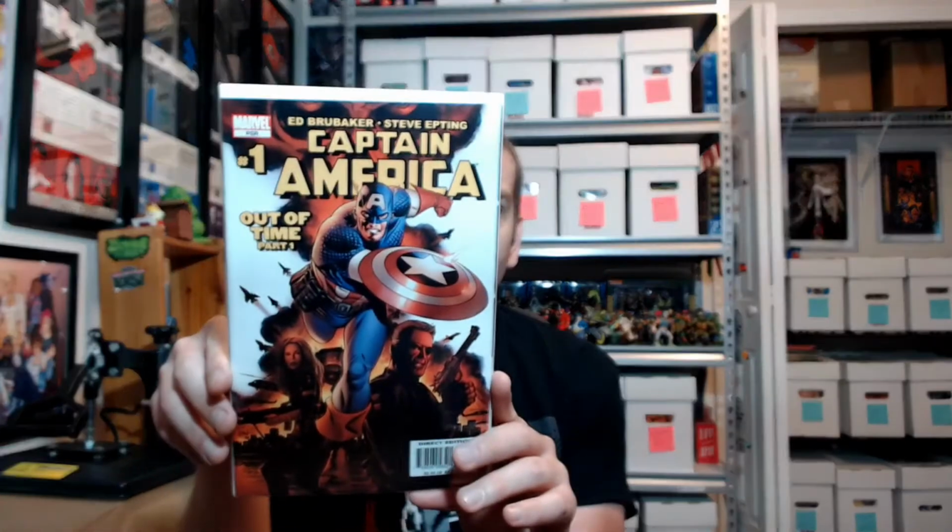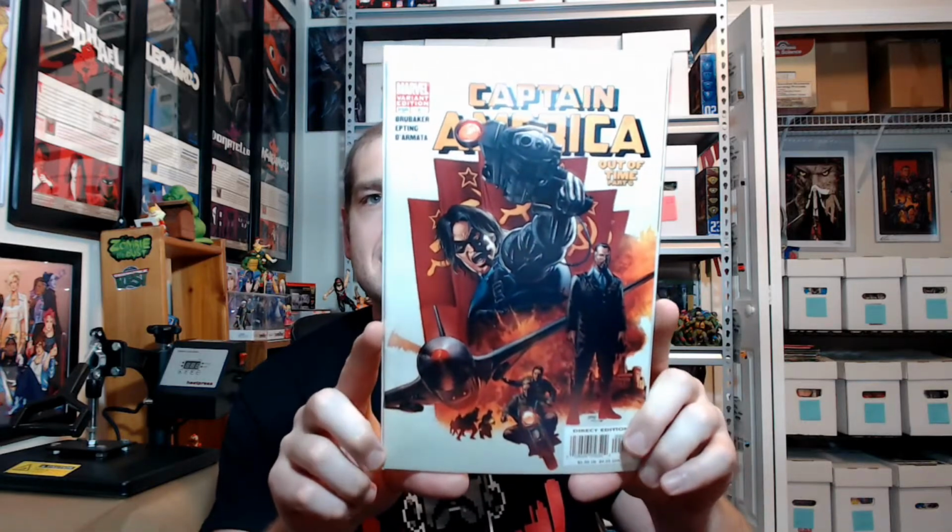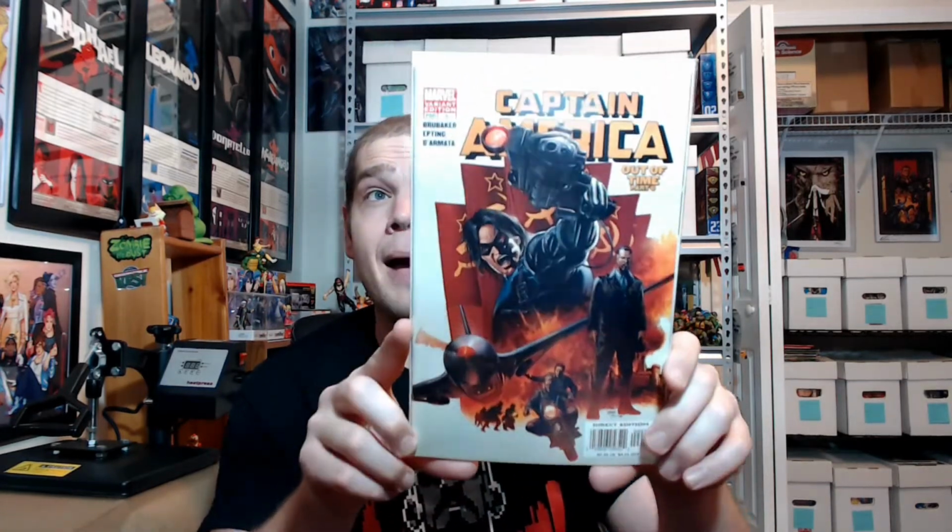It's my favorite run of Captain America. It starts the Ed Brubaker run with Steve Epting. And yeah, this one was a no-brainer for the price I paid for it. Especially since it came with this. Captain America number 6, the Bucky / Winter Soldier cover I have not been able to get my hands on. So this is the main reason I bought this whole lot.